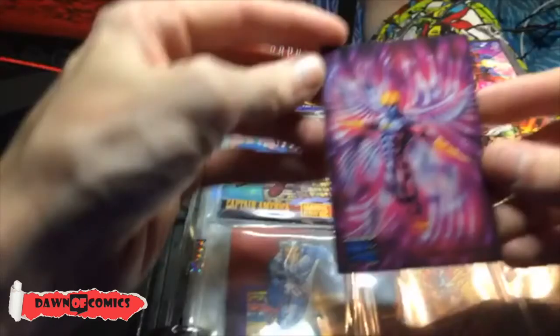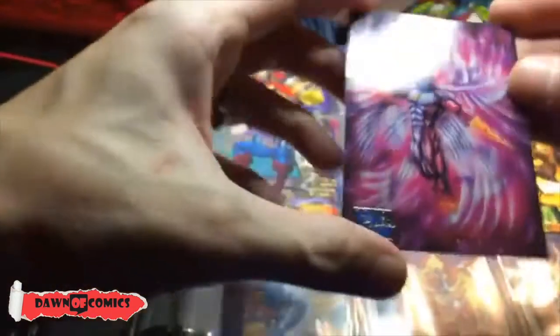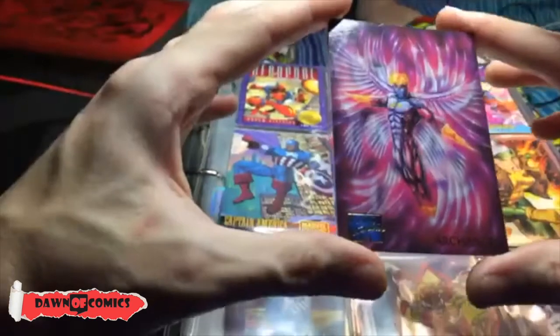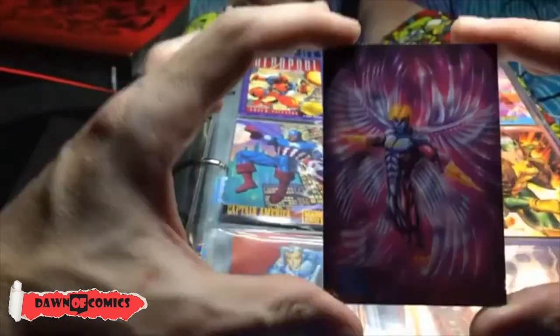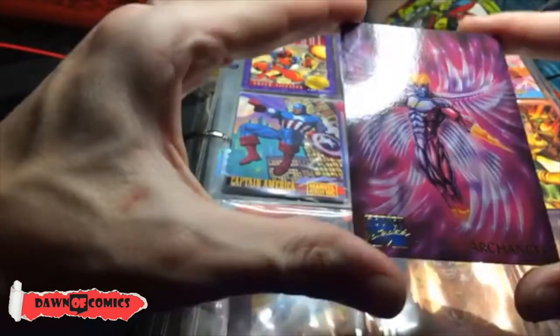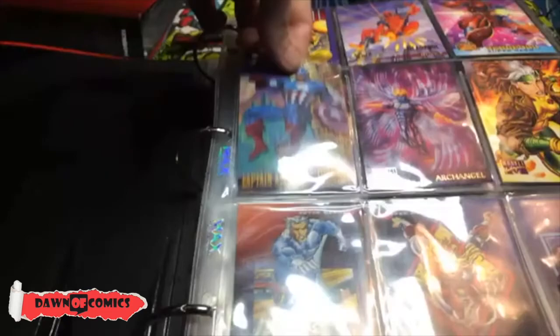And this from Marvel Masterpieces, what year? 1995. This is my all-time favourite card. This is absolutely stunning. I love this card so much. It made me like the character just from that art.